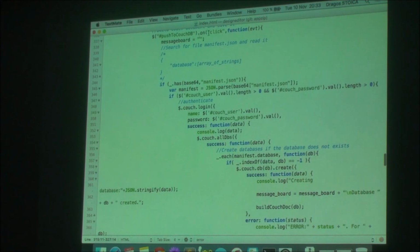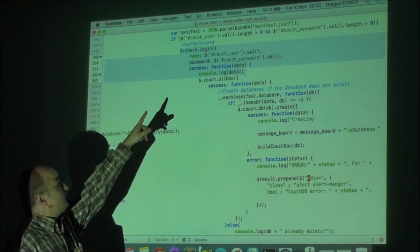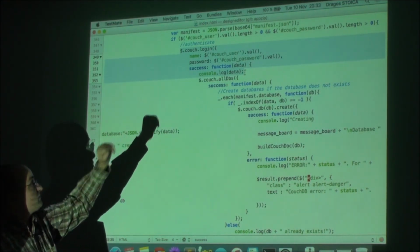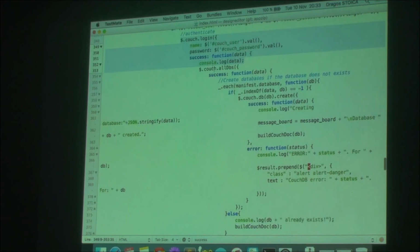This is my button, push to Couch, and if I need to log in, this is my login part. The name and the password are a JSON payload, taken from the fields. And if I can log in successfully, then I'm going to continue with the databases. If I don't have that database in there, I'm going to create a database, and so on.